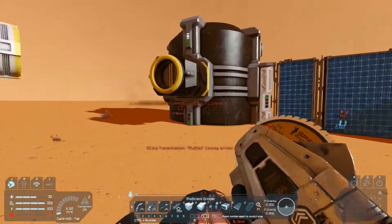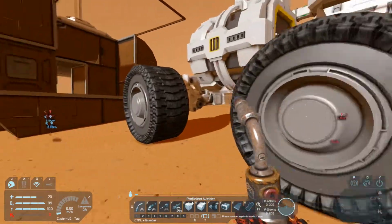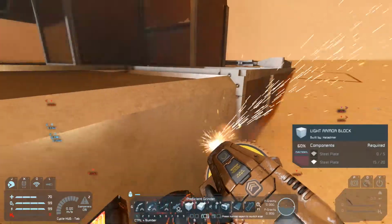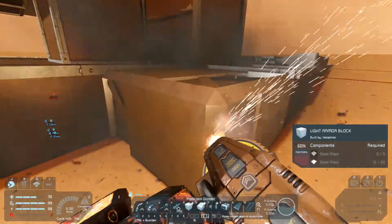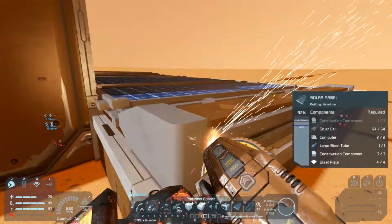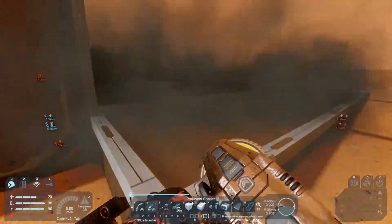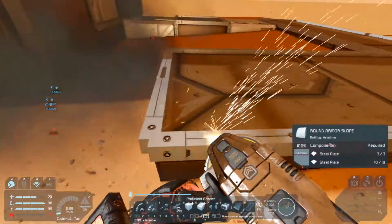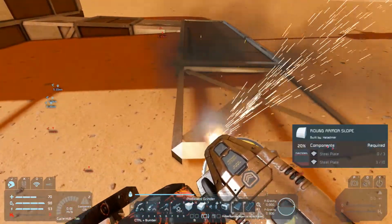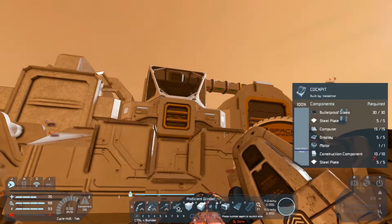Tower reports convoy arrived. Oh, didn't break it. Okay, that's good. That's good. So we do need to go ahead and take a bit more of this out. Which is fine. I actually don't mind having to take this whole thing apart, because we're planning on doing that anyway. Bulletproof glass shipment's getting a little close.